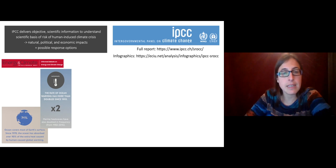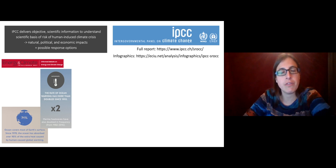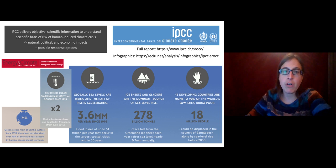And we have indeed seen that the rate of that ocean warming has more than doubled since 1993. So we are facing a very big problem here, because these are the consequences. We have global sea level rising, and at the moment it's been about 3.6 millimeters per year since 1993, but you'll have seen recent reports indeed that the worst case scenario model that appeared in the IPCC report is indeed the kind of sea level rise that we see at the moment. So things are not improving at all.